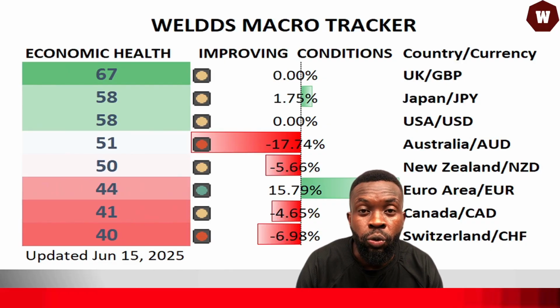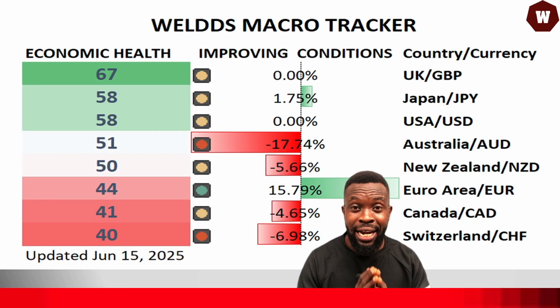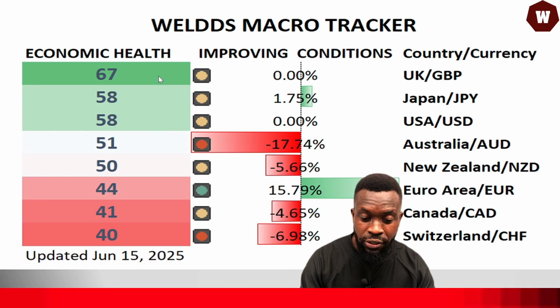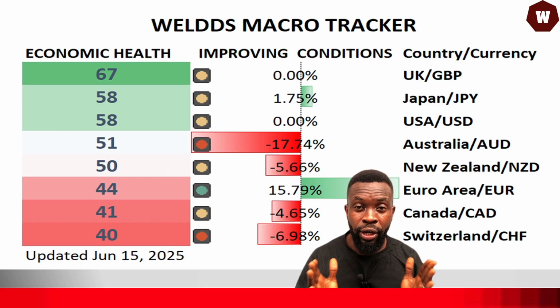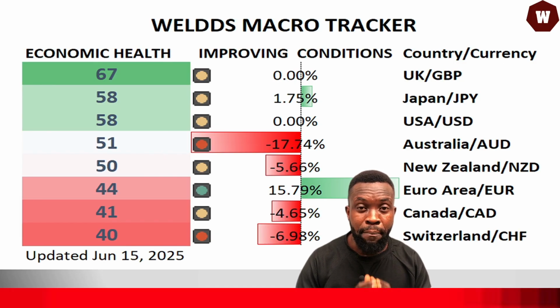When it comes to my trading ideas, especially trading currencies, I always generate my trade ideas using fundamental analysis. And last week, when I did my fundamental analysis, from what you see here, this is called the Weldds macro tracker. Euro was the strongest currency according to the tracker, because we analyzed a lot of economic data ranging from GDP, inflation, unemployment rate, and all that. And when we analyze all those things, we come to this area that is called the Weldds macro tracker.